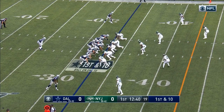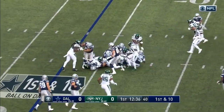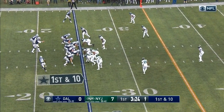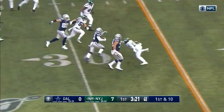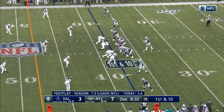Injury, Smith and Collins. Elliott for just a couple, and for more. Two tight ends, Jarwin and Witten, on the field. And it's a give to Zeke with a blocker in front, and he dives ahead for 11 or 12. And again, both starting tackles inactive today.